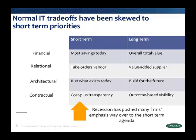Now, how have we actually done some trade-offs, and what has changed with regards to some of the things people are doing in relationship to financial, relational, architectural, and contractual decisions? So many of my clients have seen a shift from a long-term to a short-term, meaning that the recession really has pushed our clients much more to look at, from a financial perspective, what are some cost savings we can evaluate and see today, instead of total overall value, long ROI, and return on investment.